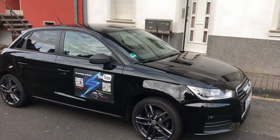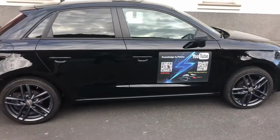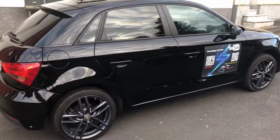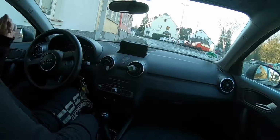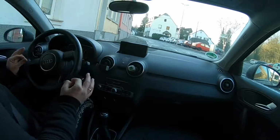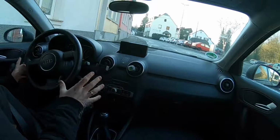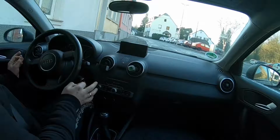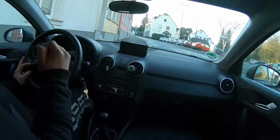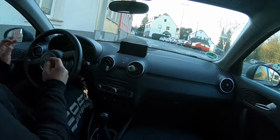Hello. Today I'm going to show you how to improve economy and minimize pollution, for example, on an Audi A1 or S1 Sportback. Fuel economy, environmental impact, and wear on the engine, brakes and tires depend largely on the way you drive your vehicle.